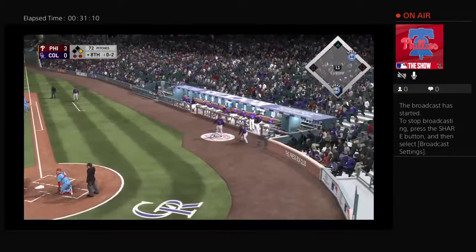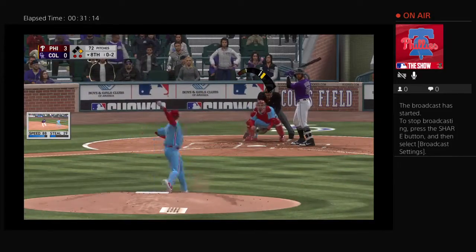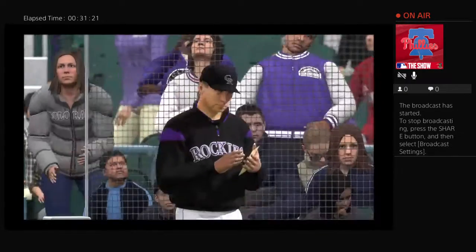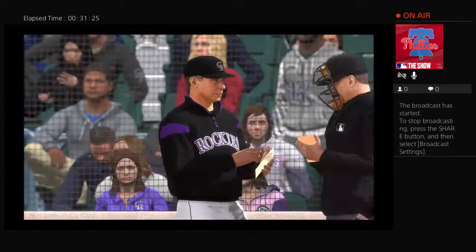Yeah, he's thrown the ball so good, Dan. He's worked all sides, in and out, up, down, all quadrants. A swing and a miss. That retires the side. Now the skipper's on his way out toward the home plate area, and I believe that means we're going to have a double switch here.